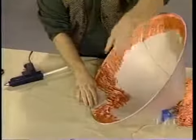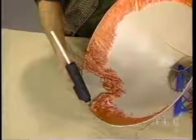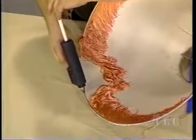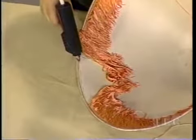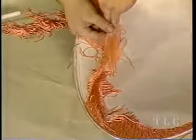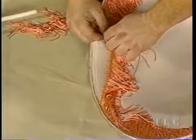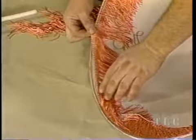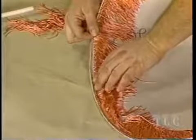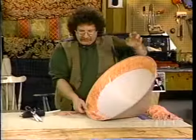I'm using a hot glue gun to do fringe to make this ugly lampshade even uglier. The hot glue gun. The tiny little bead. End it there, smush it back. I'll cut this piece off just a little long. And then, just like doing gimp, I'll fold it back under so as not to get a frayed end. And I'll just lay this part down in there, down in there, down in there. It's done. God bless.